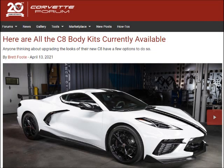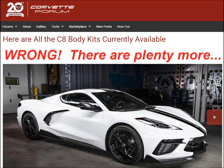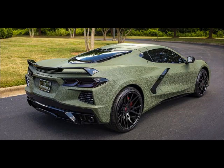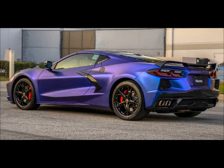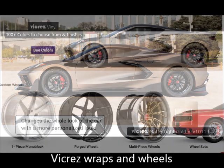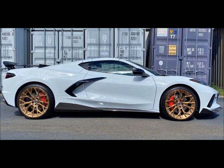I found a few of these articles that were virtually identical, listing only maybe 6 products that were out there. Maybe 2 body kits and then 3 or 4 aero kits and maybe 1 wheel company. But these articles are extremely outdated even when they were first published. At the very least, there have always been plenty of places where you could get custom wraps and really awesome wheels. Vicrez not only advertises wraps, but they also sell wheels.